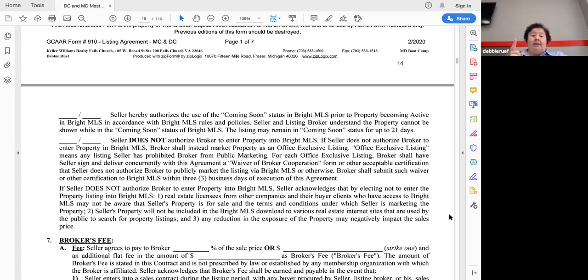At that point, if your sellers are not ready, you have to then take it off on temporary status, but your days in the market will start counting. So as you're working with your sellers, be careful about those statuses with coming soon, especially if they're doing work in the house and they're using third-party vendors. I would err on the side of caution and not put it in on coming soon if you think it might be more than the 21 days, okay?